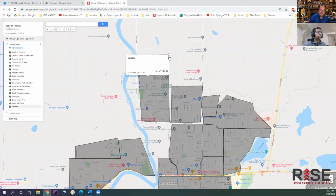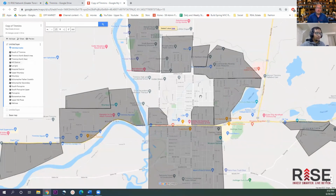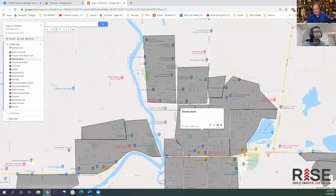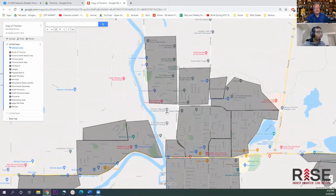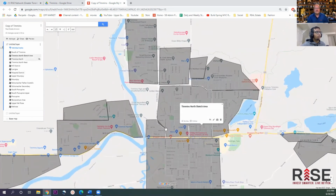Are there a lot of triplexes? Not a lot. Duplexes, i.e. a semi, both sides, some duplexes. Yeah, that would be an okay place to invest. But you're not going to get the crazy cap rates that you would get in the Timmins North area. No, probably not as high as you would get in other places. So right now, the way we stand is the Melrose area: if you could hook up with a semi or some kind of investment property there, you'd be doing okay, depending, of course, on other factors. Timmins North and Timmins South are the two areas that most people would be investing in.